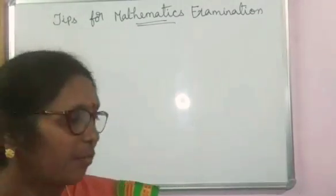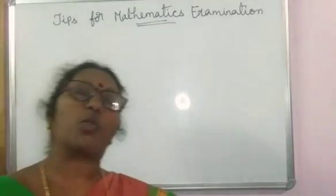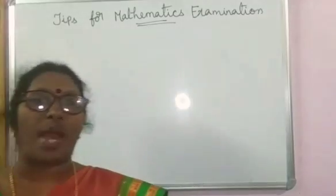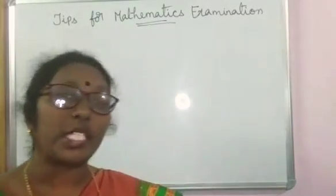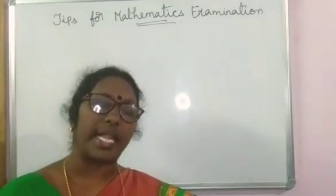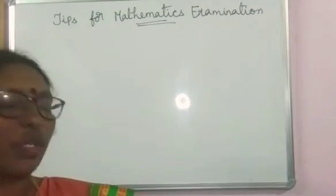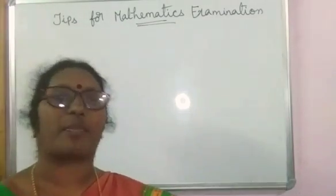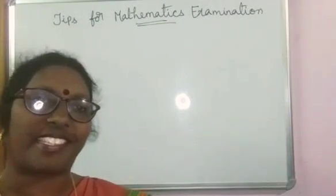The very first and most important thing you have to do is take the required things to the examination hall. At least 2 pencils for the maths exam, pens, eraser, scale, compass, all these things you need to take to the mathematics examination hall. I think you won't forget to take all these things.